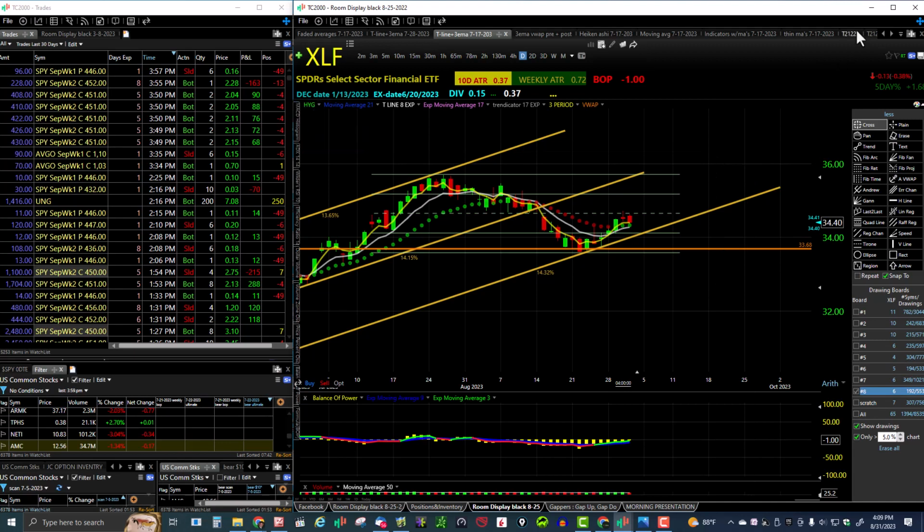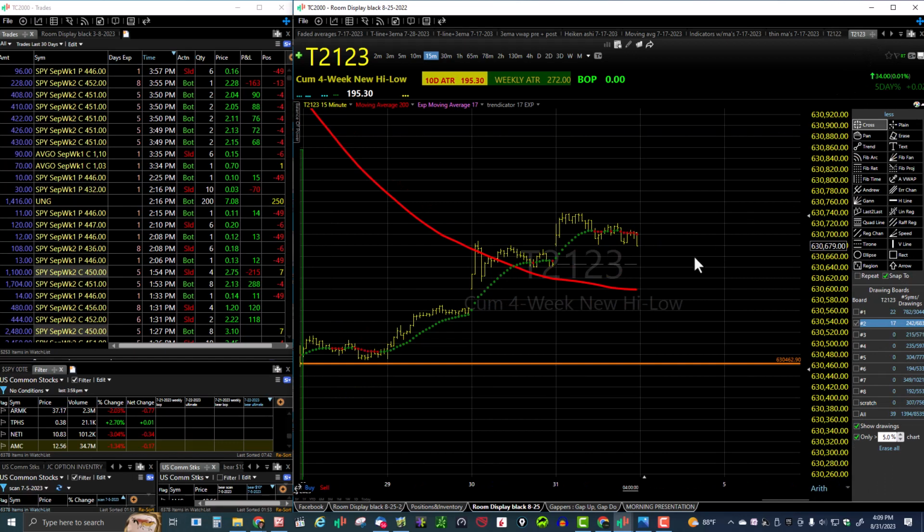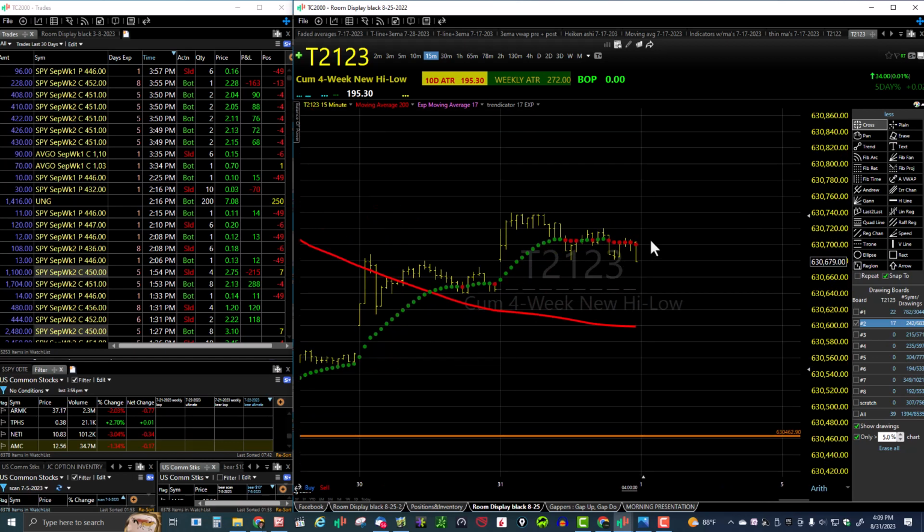All right, let's take a look at our indicators. T2122: we were in the buy zone for the most part of the day, and then we fell out. Now we're back into the chop zone, making lower lows and lower highs, falling out of the buy zone right up here. T2123 on the 15-minute chart had a lot of space between the trend indicator and the price action, and then price came tumbling down. So we got a mixed bag at the end of the day, some red, some green, ending the day with some red price action well below the trend indicator here on the very last candle.